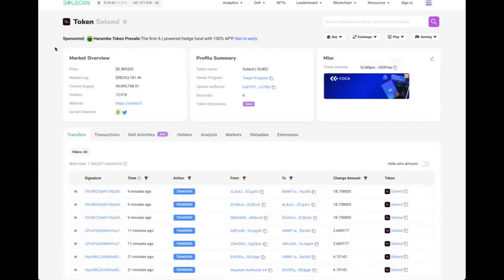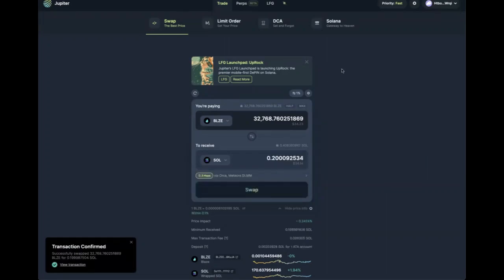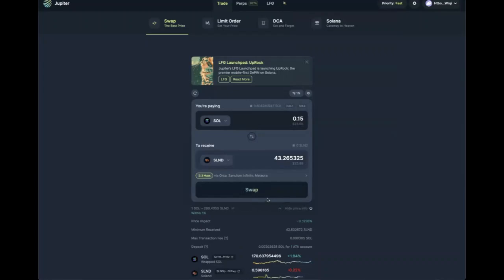Let's say you want to buy this Solana. I'll sell my Blaze and swap back to my Solana, because I'm not farming Blaze anymore, right? So you want to use the money. Okay, that's done, so I should have no more Blaze. Now let's say I want to buy $25 of Solana. I can type that token address, that's LAN, and then I can swap.